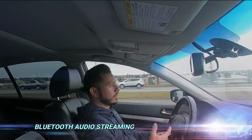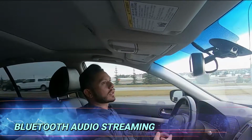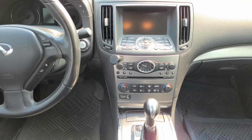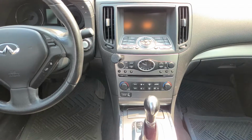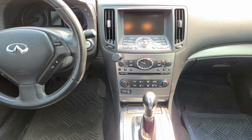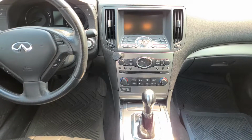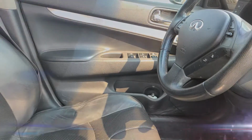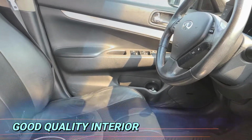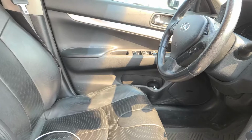Yeah. The audio streaming on this car. In most cars at that time, it wasn't an option. So that's something Infiniti was, I guess, ahead of its time on. Right when you open the door, you're like, wow, this has been well kept. Doesn't feel like 11 years. No, not at all.